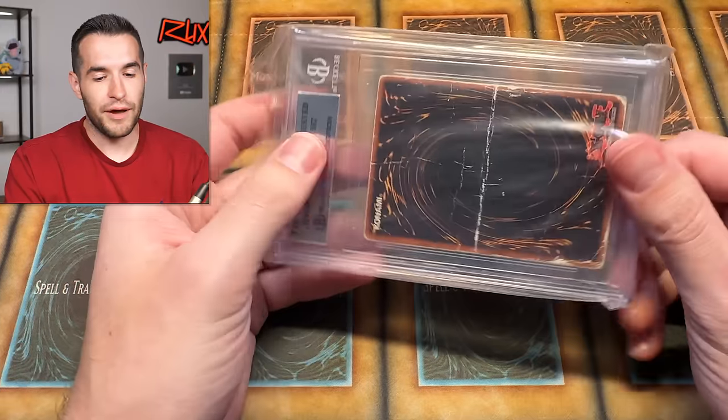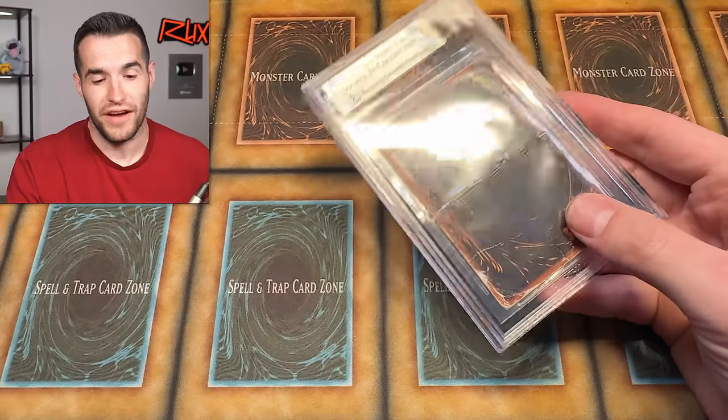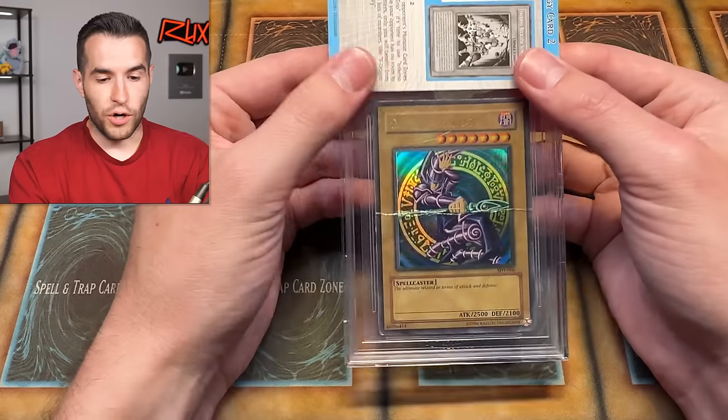All right, I'm excited about the one. Can we get worse than that? I would want to get three grades in like 1 or 0.5. That'd be really awesome. This one is really terrible as well, whatever this is. Let's find out. Okay, we have Dark Magician again.